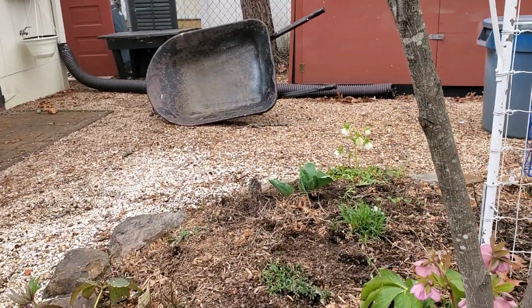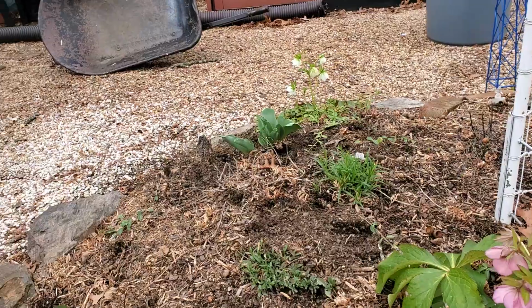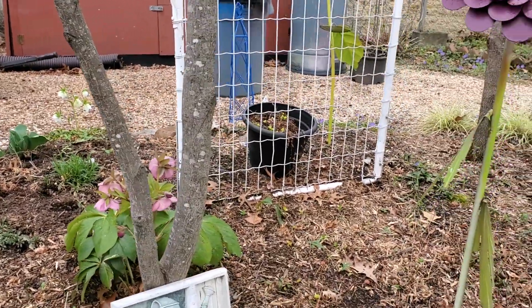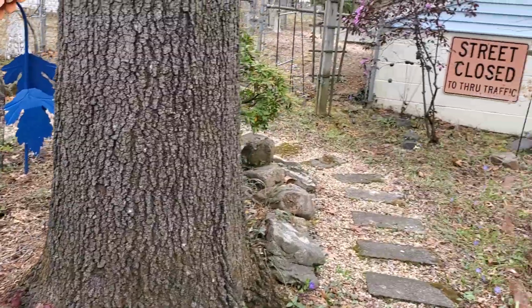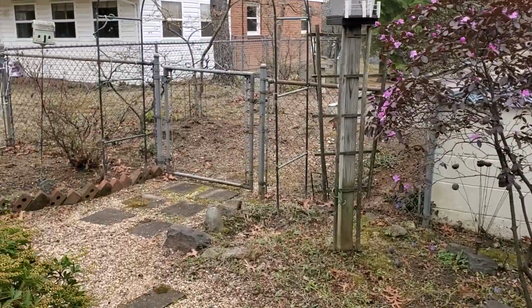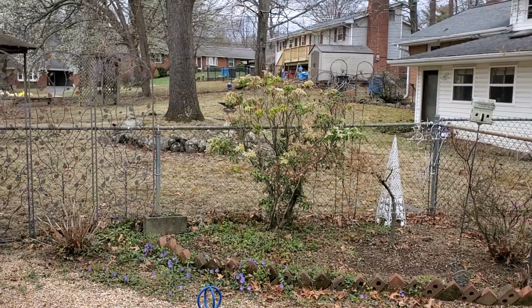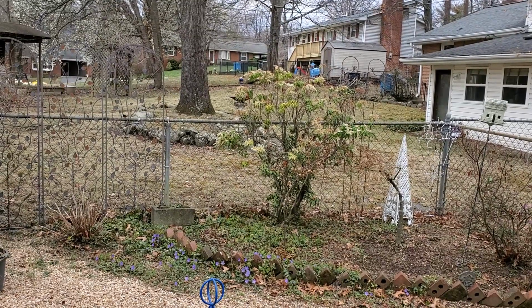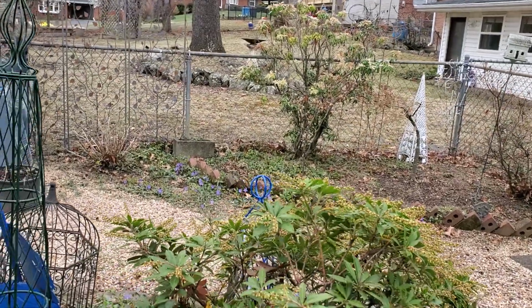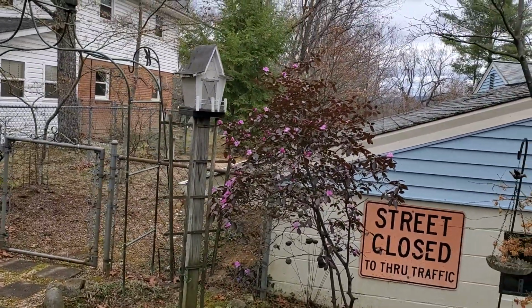I can see some of the plants coming back in here. I see woodland phlox and dianthus coming back. And I see a little piece of cranesbill geranium over there. This is another pieris. The pieris over there, it almost looks like it got hit with something. I'm not sure what happened to it, but I'll fertilize it and it'll come back. They're tough. I've never lost one totally. But another one of those gorgeous rhododendrons.